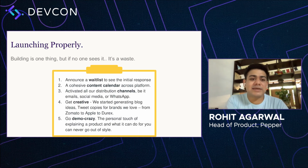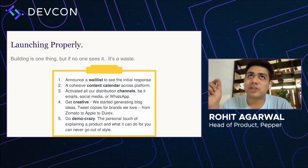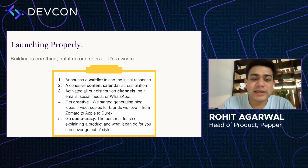So I think the next step towards building is launching properly. Building is one thing, but if no one sees it, it's going to be a waste. How do you make sure you create the right buzz around it and you market your product properly is extremely important. And just quick about how we planned it for Peppertype. We actually announced a waitlist to see the initial response, built up enough enthusiasm about the product through very carefully planned content. So we actually devised a cohesive content calendar across all our platforms. How the launch would go out in a very coordinated fashion is something we did. It feels like a lot of work, but if you sit with a simple Google sheet itself, it makes your job so much easier. So definitely advise you to do that.